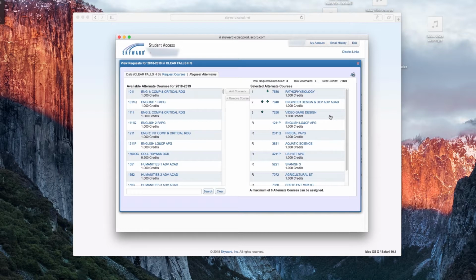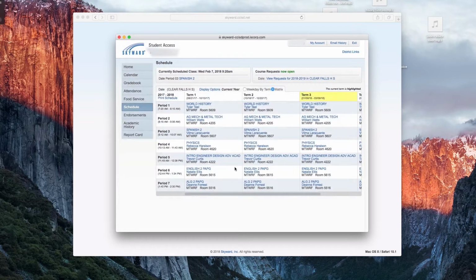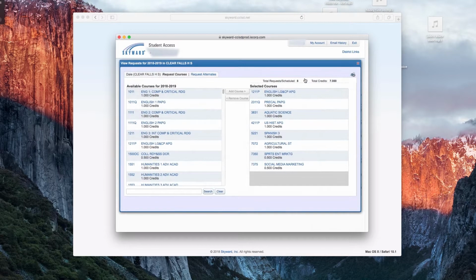So once you have entered all your course requests, when you're in the alternate screen, you're going to see your alternates, and then down below, you're going to see your core first 7 courses. You can see everything in one. Once you're done, just simply click this X. There's no save button. There's nothing that you have to do, and it's going to take you right back to this screen. Let's say you want to go in and view what you've entered, or you want to make a change to it. As long as we have this open for you guys, which it'll be open through the 20th, then you'll be able to come in here and make changes to it.